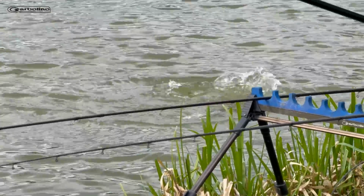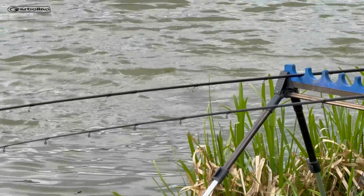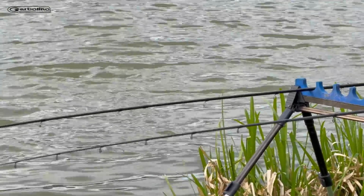But this is a nice start. Just get them in there. Take my time. No rush. Right, around this fin. And hopefully we'll get him up this time and we'll have him when he comes up.